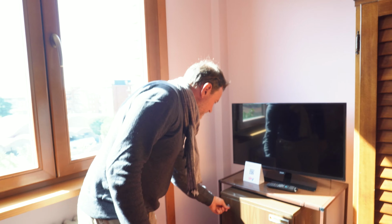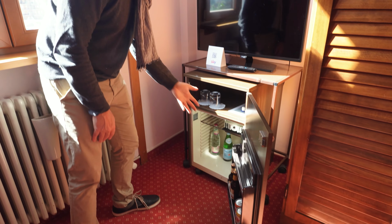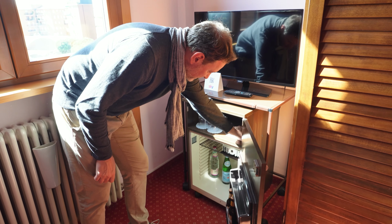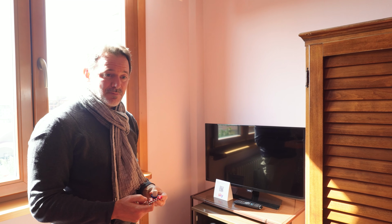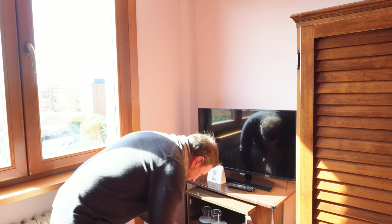And I'll show you here. A nice little touch with the mini fridge. Obviously, they've got some things that you can purchase if you would like, but there's of course glasses and a wine opener and even a little wine stopper too. So if you have a nice bottle of wine or whatever, we can do that, which we'll probably do tonight. That's kind of our thing.